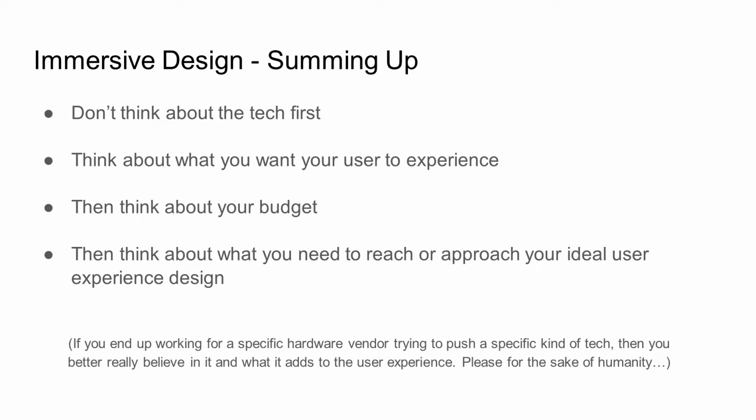Anyway, let's sum up. Even though we did talk quite a lot about tech today, that's not the key to successful immersive design. We really need to think about what the user is going to experience first. And I guess that's what's sometimes termed human-centered design. And it's not just a fad. We do it because it actually works.